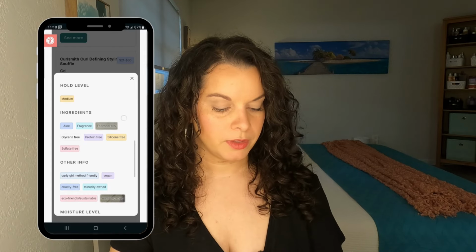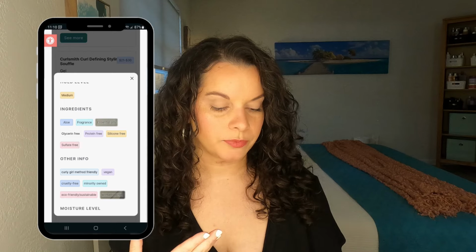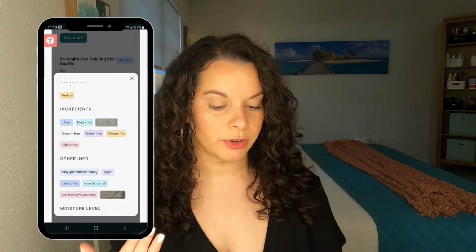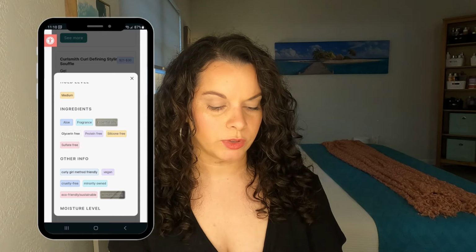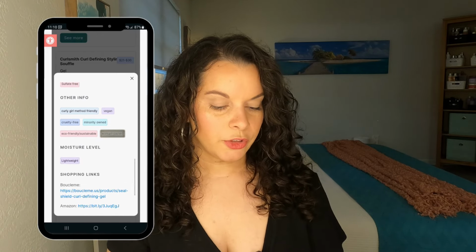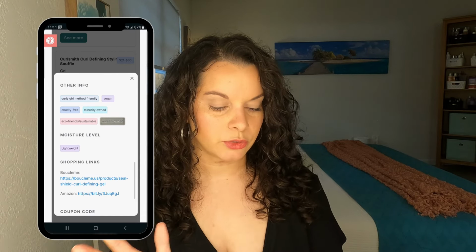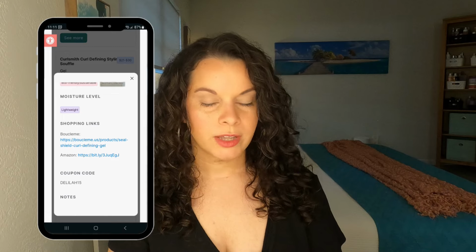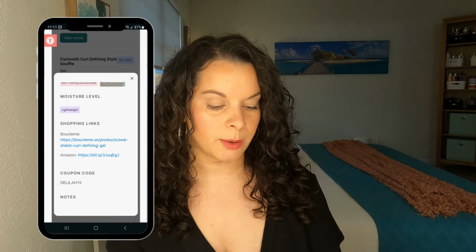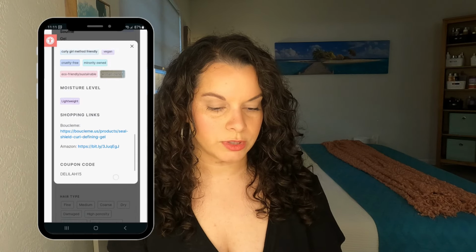I like medium to strong. Medium is my minimum. Any imported ingredients are highlighted here, so I don't particularly avoid any ingredients, but if you are, for example, trying to avoid aloe or fragrances, or you just generally want to know, like, this has protein, this has glycerin, then that information is here for you. Other important information might be things like if it's curly girl friendly, if it's vegan, cruelty free, stuff like that. Moisture level, super important for certain hair types. So this is lightweight, which is excellent for me. So I know this is a good option for me. Then we have our shopping links and any coupon code or notes underneath.